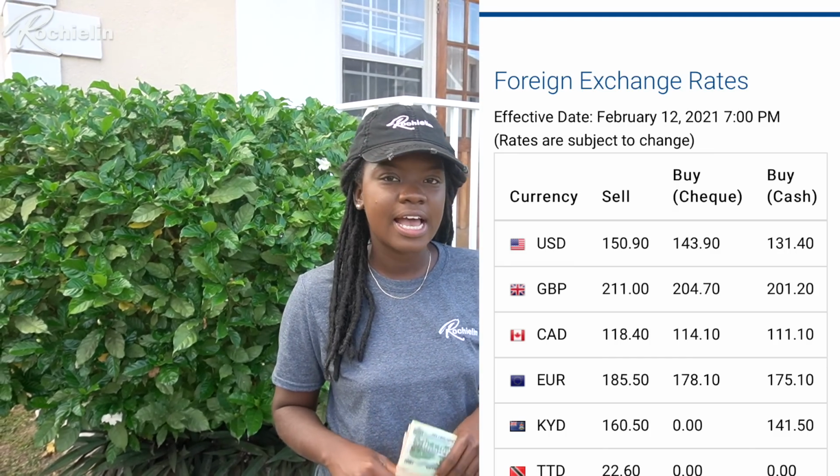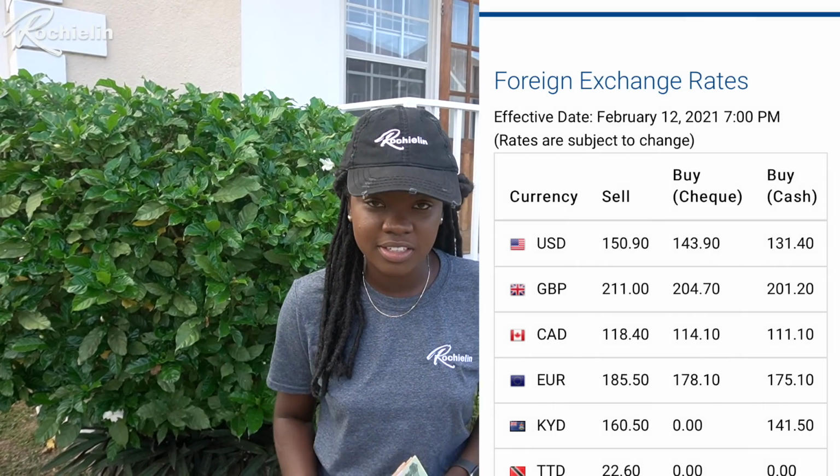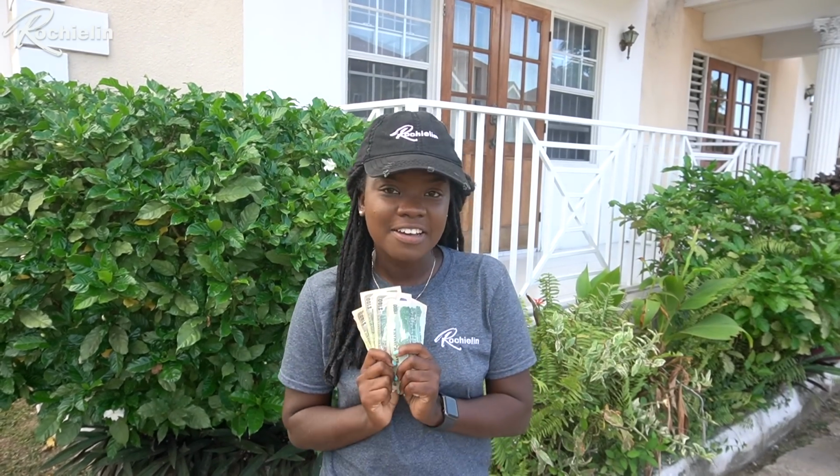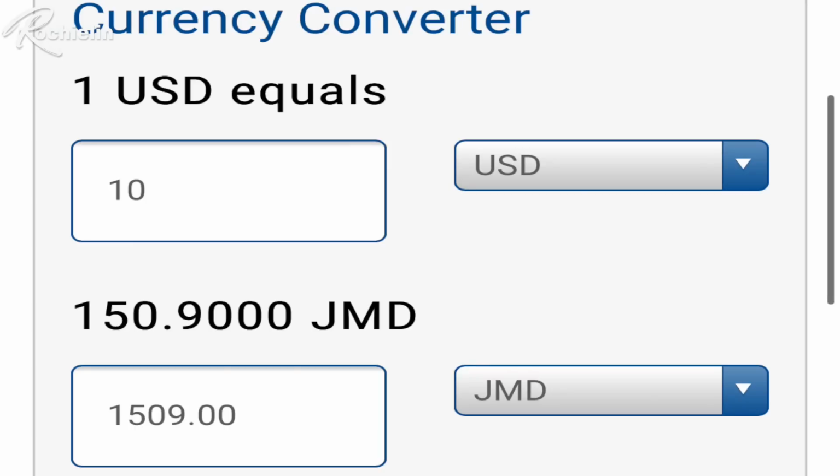Alright fam, so today is Saturday, February 13, 2021, and the local exchange rate at the National Commercial Bank, which is a local bank here in Jamaica, is $150.90 Jamaican to $1 US, right? Which if we're doing 10 US dollars, it means that I have 1,509 Jamaican dollars to live off of today.